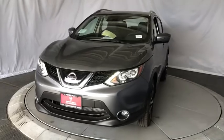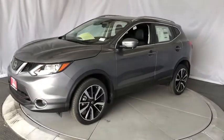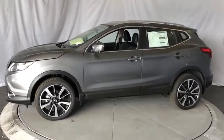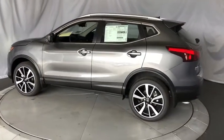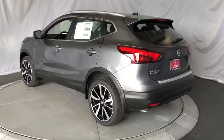Stop by and take a look at the 2019 Nissan Rogue Sport. The Nissan Rogue Sport is a subcompact SUV that provides all the functionality. A smooth ride, lots of cargo room, and a roomy back seat is a recipe for a pleasant traveling experience. Here are some of this vehicle's great options.